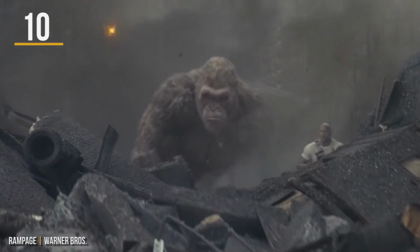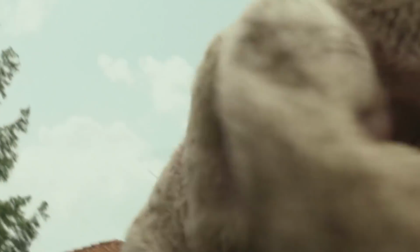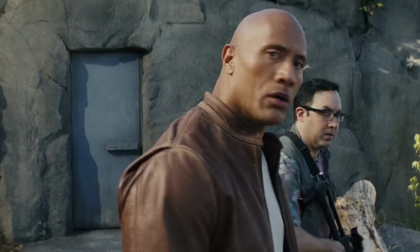As far as animal destruction movies go, Rampage is a pretty good time. The animal CGI wasn't the greatest, but provided enough entertainment for this popcorn film. The one blunder here actually has nothing to do with the animals. We're focused on The Rock here.